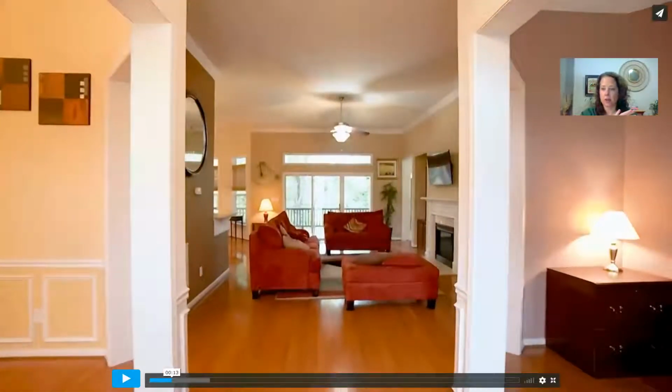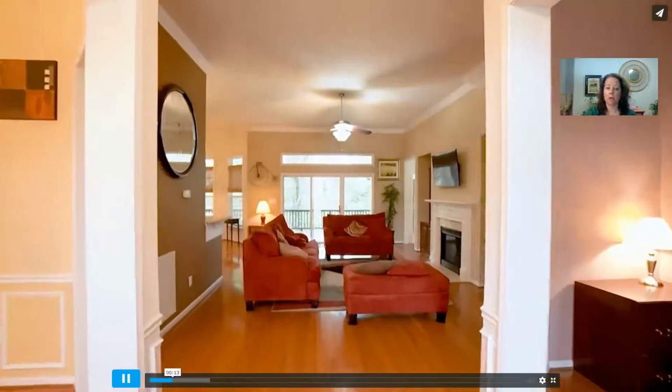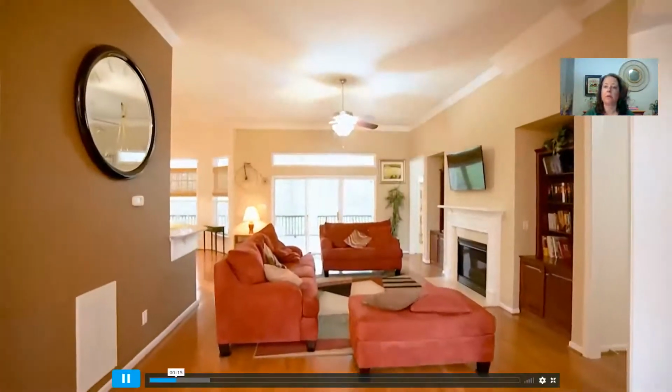The first thing you notice when you walk in this home are the gorgeous ceilings. There are 11-foot ceilings in this home, and it really feels very grand. At the front of the home, you're greeted with 2 formal spaces. There's the formal dining room to the left and an office space to the right. But first, we're going to take a walk straight back into the home, into the great room.